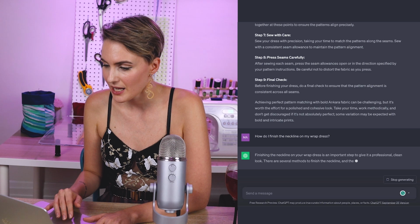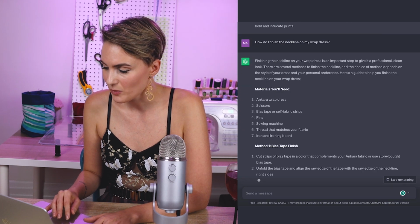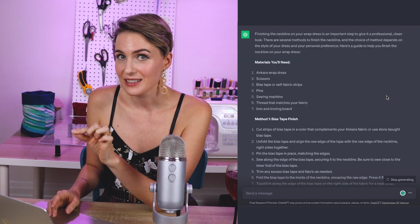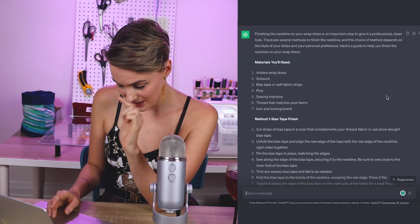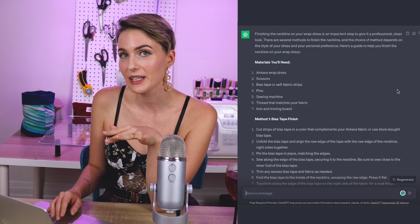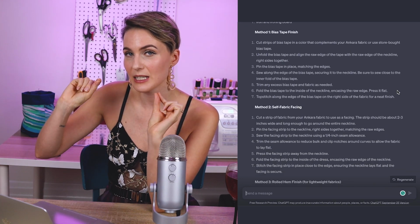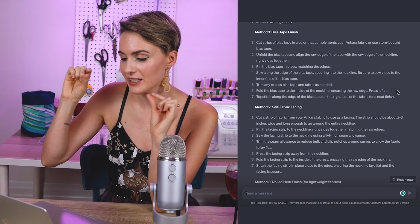Finishing your neckline on a wrap dress is an important step to give a professional, clean look. I did a test run with this a little while back, and they only gave me the finishing tip of rolling the seam over and then stitching on top.